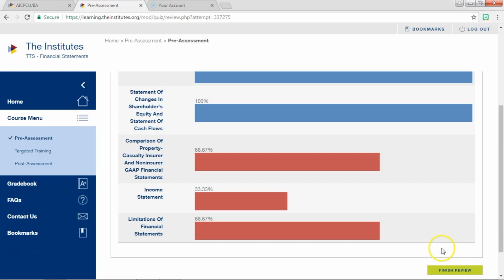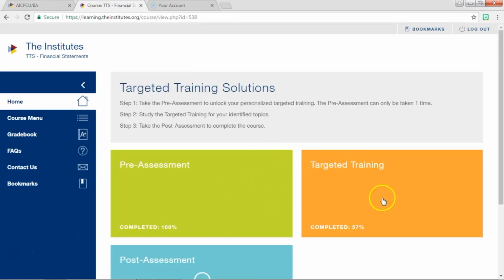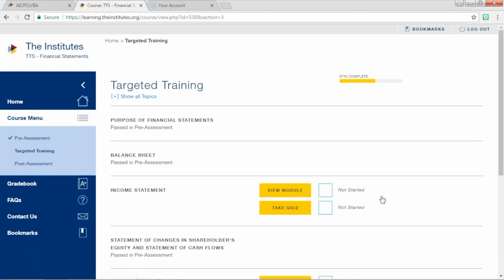We finished our review. I'm going to go back to our home screen, and we can see that the lock symbol has left the targeted training, where I can now enter to see coursework that I need to take. Some of the topics show that they have already been passed in the pre-assessment. The income statement was one that I did not do so well on, so I'm going to view that content.